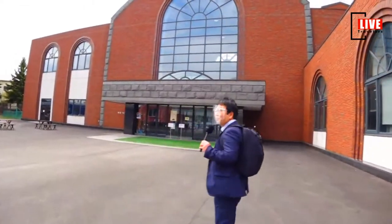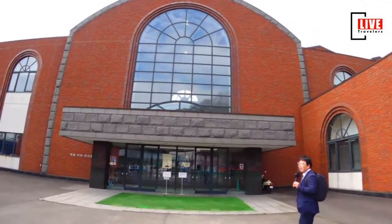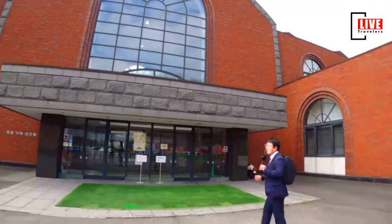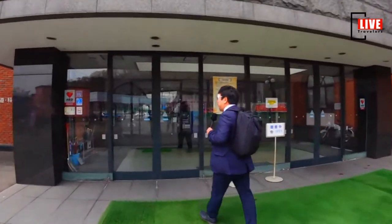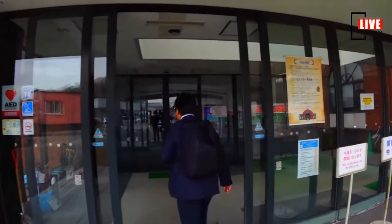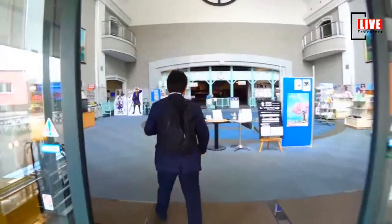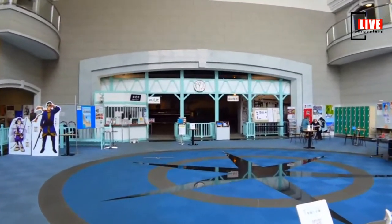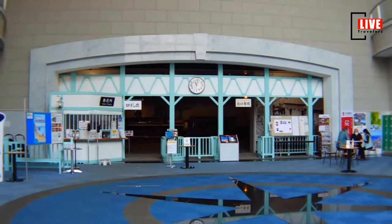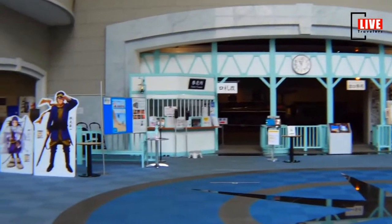The Otaru Museum consists of two places. This is the main building, and we also have another annex building just beside the famous Otaru Canal. So we are going into the building. What awaits us is the hall. This is the entrance hall of the museum. As you see, that is the entrance. It looks like an old style railway station, and there is a ticket counter over there. Okay, let's go inside.